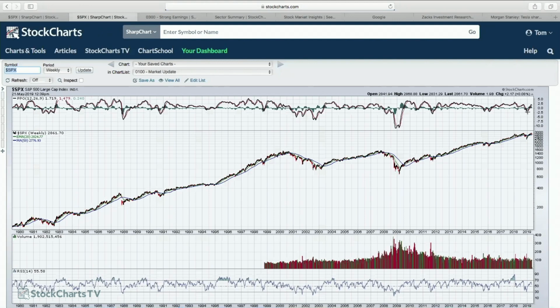But I would be disciplined with my approach, because if it does turn out to be a full-blown bear market, like a deep one, like we saw in 2000 to 2002, 2007 to 2009, moving away from those aggressive areas will likely save you a bundle.